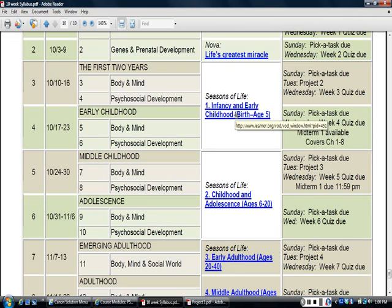What I used to do when I taught this in person, in a 2-hour, 2-day-a-week format, was they would take their exam, and then after the exam on the first 2 chapters, they would watch the infancy and early childhood development video to get them primed for the next 2 weeks. I mean, you can do it however you want.